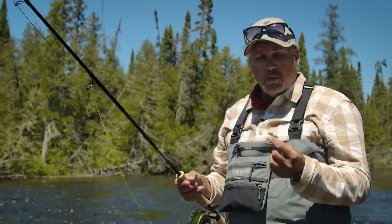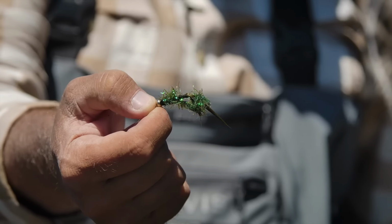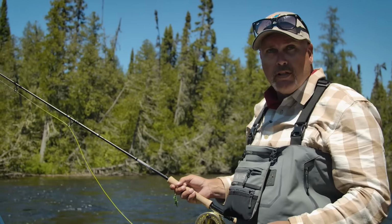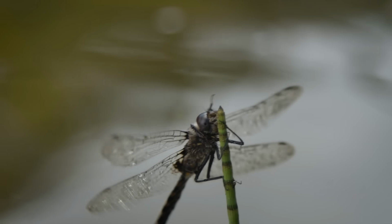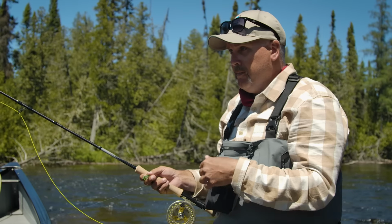The last fish I hit was simply using a green crystal flash woolly bugger, casting it into the seam, letting it drop into the soft water, and we're twitching it in, hitting fish. We're gonna continue to work this pool and hopefully hit more out of it. We're getting dragonfly hatches here. So we're fishing a crystal flash woolly bugger, and we're working the seams one by one.